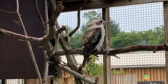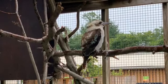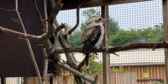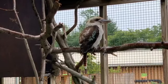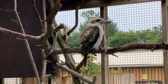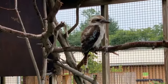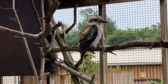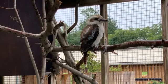Kookaburras have also been observed feeding on snakes and dropping them from really, really high up and breaking apart that prey item so it's easier for them to ingest, which I think is a really cool way to feed and something that you wouldn't really suspect while looking at a really cute little fluffy bird, that they're actually a pretty vicious carnivore. And while you're watching, if you have any kookaburra questions, please feel free to ask them in the chat and I'll do my best to answer them.